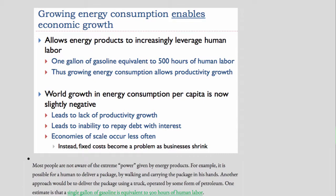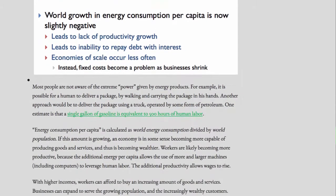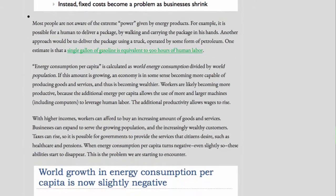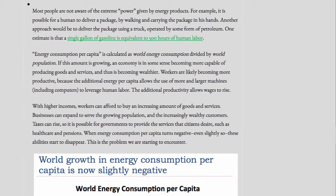Most people are not aware of the extreme power given by energy products. For example, it is possible for a human to deliver a package by walking and carrying the package in his hands. Another approach would be to deliver the package using a truck operated by some form of petroleum. One estimate is that a single gallon of gasoline is equivalent to 500 hours of human labor.